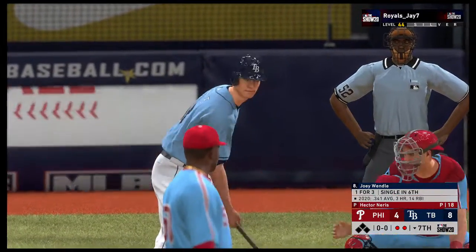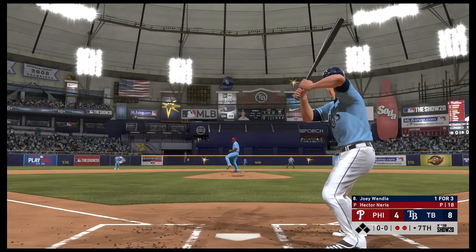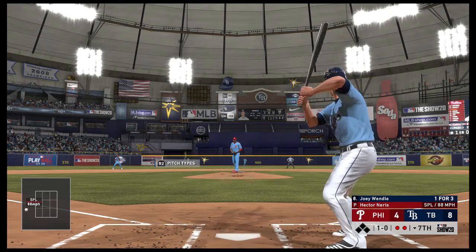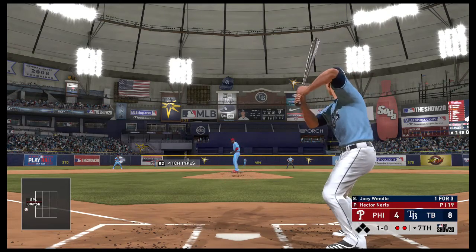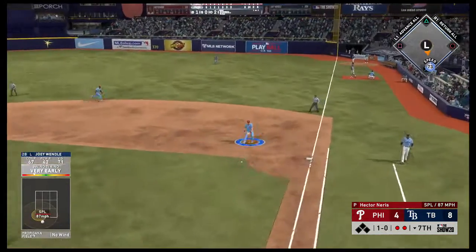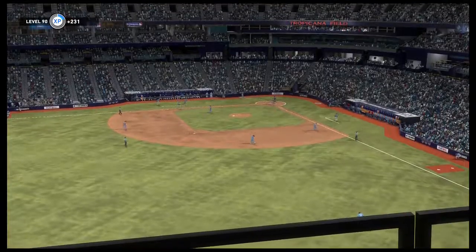So next to the plate for Tampa Bay, Joey Wendle. He steps in off a base hit in his last at-bat. Ball 1. Oh, that's just out. Hit to first. And he'll step on the bag himself, and the inning is over.